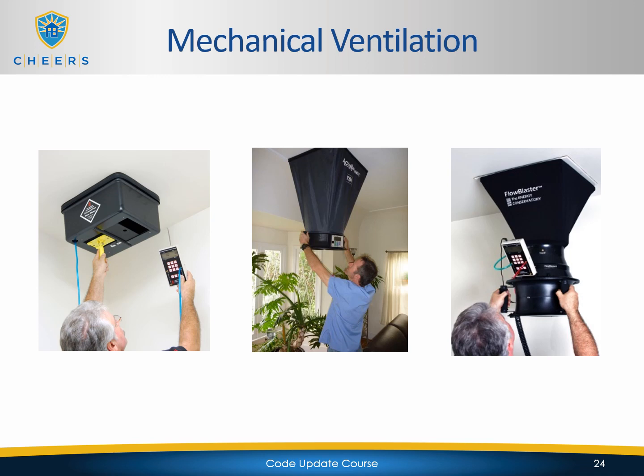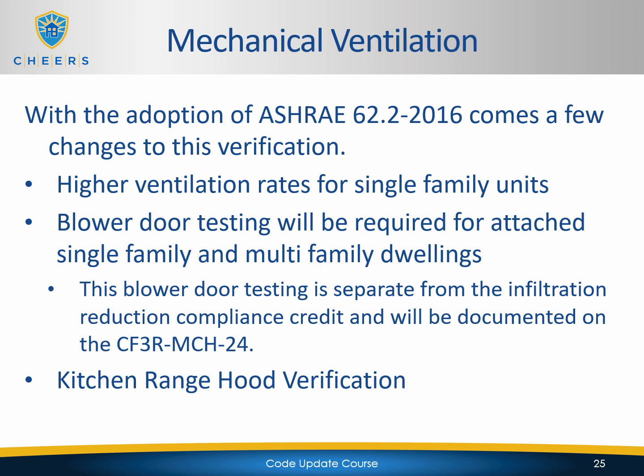Now let's take a look at the changes for mechanical ventilation. With the adoption of ASHRAE 62.2-2016 comes a few changes to this verification. So this was part of the adoption of 2019, is that they updated to ASHRAE 62.2 2016. So we're going to see some higher ventilation rates for single family units. Doesn't really affect you as the HERS rater. You're still going to be doing those verifications as you normally would, but you may see some higher rates for your targets.